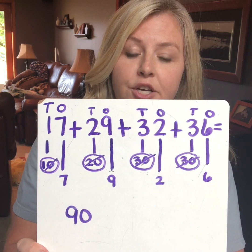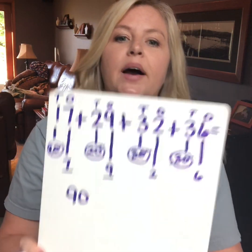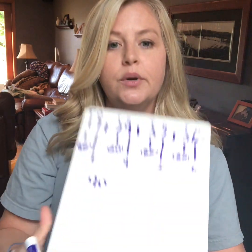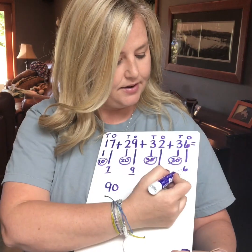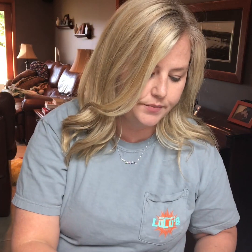The next thing I'm going to do is add my ones together. If I have 7 plus 9, what do I get? 16. And if I have 16 plus 2, that is 18. And if I have 18 plus 6, remember, you can always count on: 18, 19, 20, 21, 22, 23, 24. So the total of my ones is 24.